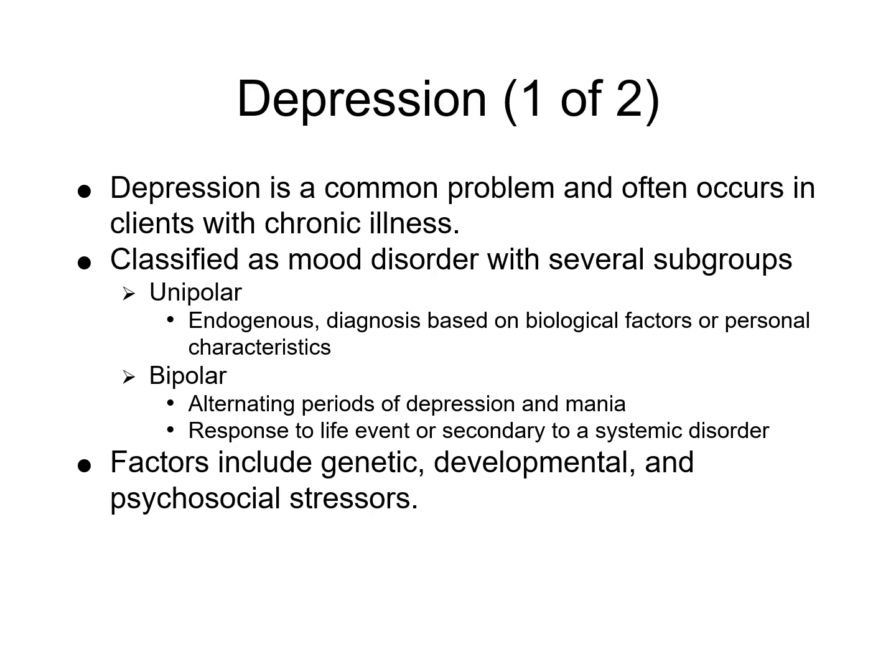Depression is classified as a mood disorder. There are several groups of it. Major depression or unipolar disorder is an endogenous type of depression. Diagnosis is usually based on factors or personal characteristics. Etiologic factors can include things like genetic, developmental, and psychosocial stressors. Bipolar would involve alternating periods of depression and mania. Depression can also occur as an exogenous or reactive episode to some life event or secondary to systemic disorders like cancer, diabetes, heart failure, and systemic lupus erythematosus.